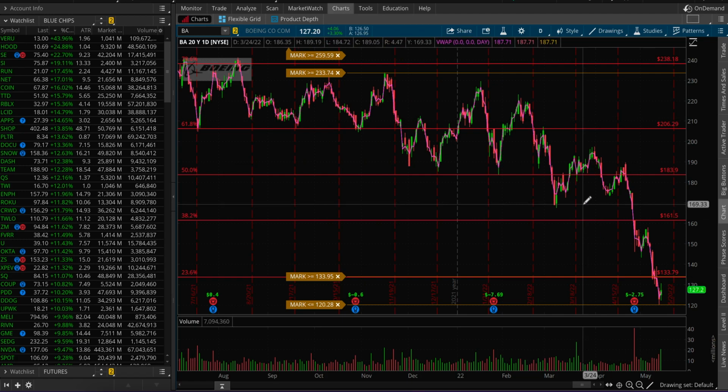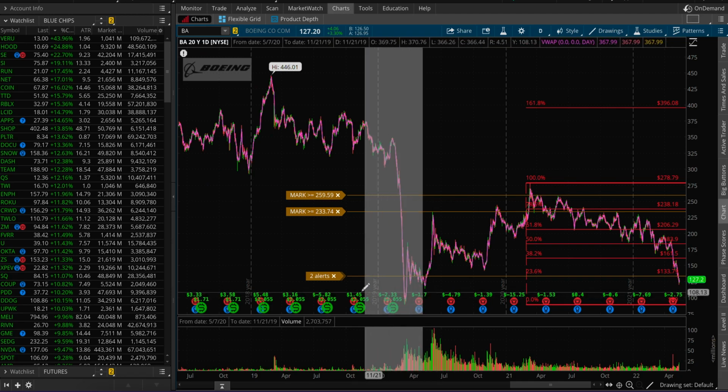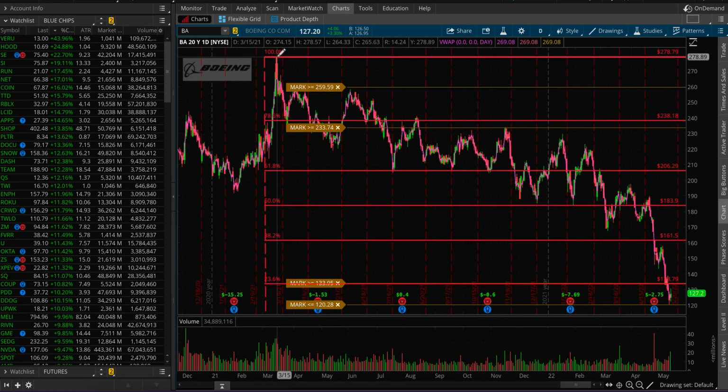So from there, stock is now significantly down, and I'm looking at the retracement levels as a guide for me, basically, because I'm using the low of 2020, which was $90, $89, and after that, stock made a high of 278. So this is the range I'm looking at.